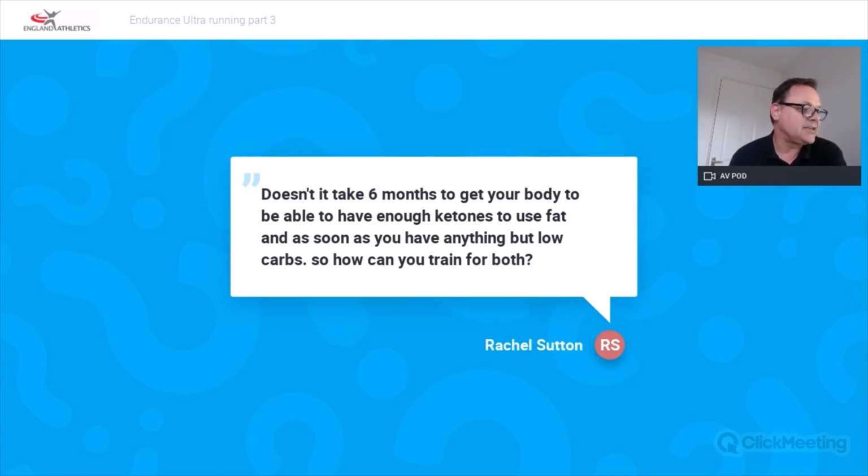So one from Rachel here: does it take 6 months to get your body to be able to have enough ketones to use fats as soon as you have anything but low carbs? How can you train for both?